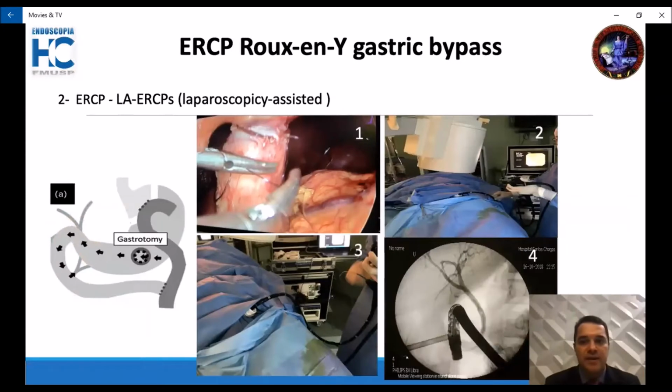This shows the second endoscopic approach, laparoscopic-assisted ERCP. In photo 1, laparoscopic imaging shows the excluded stomach fixed on the abdominal wall with the trocar inside. Photo 2 shows the position and how the endoscopy works. Photo 3 shows the duodenoscope through the 15 millimeter trocar. And photo 4 shows the fluoroscopic image.